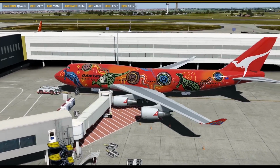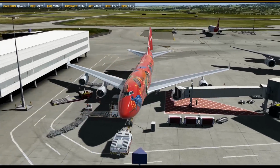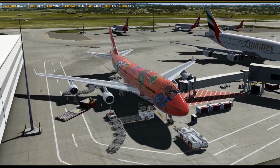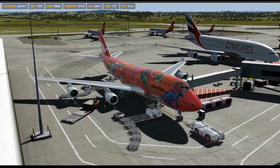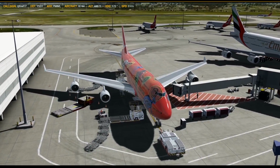Oh, jetway still moves, that's good. And surprisingly, there was enough clearance for our wings here. Didn't hit either the terminal building or the Emirates A330 that's parked off to our left there. Nice.